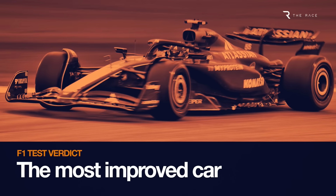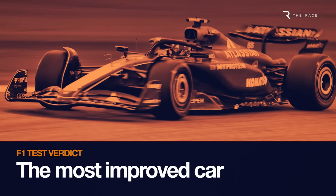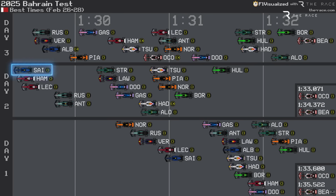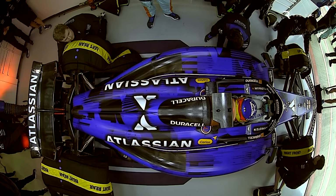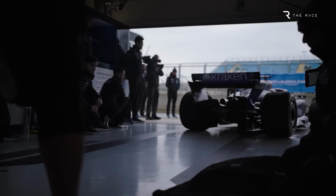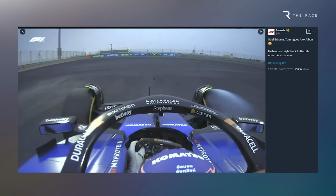The most improved car. The Williams isn't really the fastest car after testing, even though Carlos Sainz's day 2 time puts it at the head of the classification. But it is the most improved and probably the standout of the expected midfield group. This car has caught the eye on all 3 days, quick and responsive, even though it has occasionally tried to catch Sainz and Alex Albon out.